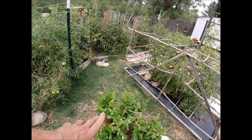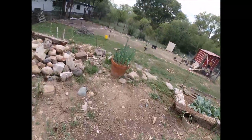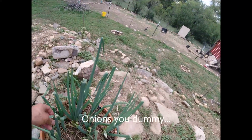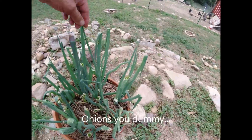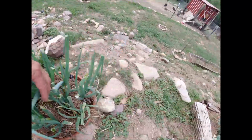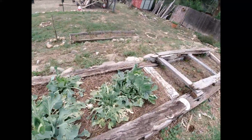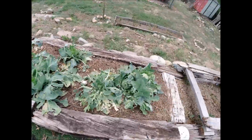I've got my celery wrapped, so it'll start blanching. Now these bunching tomatoes, you can see all the ends where I had to break off all of the bad parts. But they're hanging in there, coming back. Cabbage got kind of torn up. You can see it there, but they're still developing heads. Moving on.